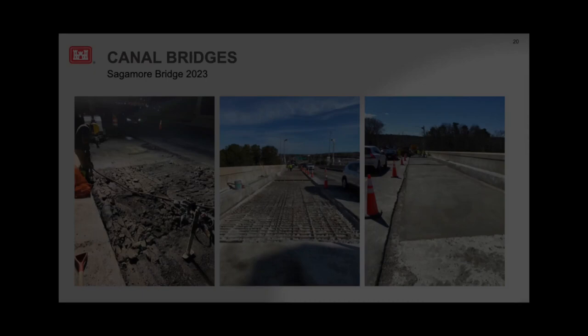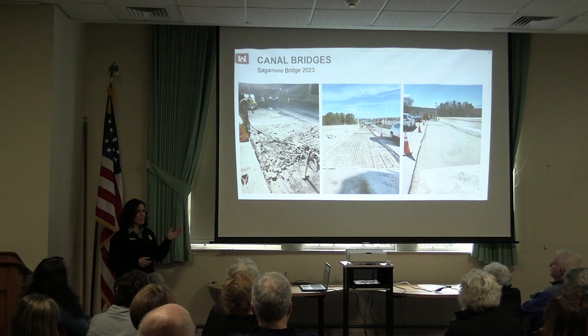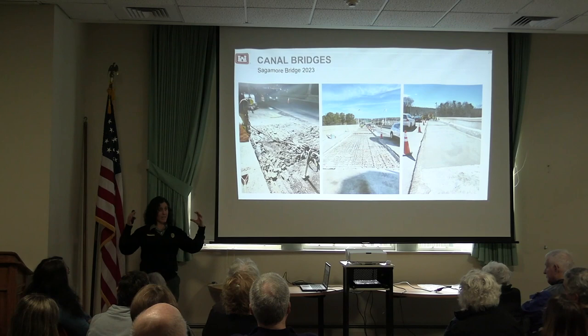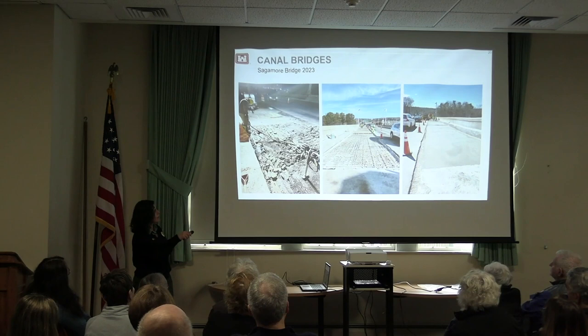So in 2023, we created good traffic backups on the Sagamore in the spring and the Bourne in the fall. We're doing concrete work. And some of that concrete work is not just below the bridge or below the decking. It's actually below the roadway. And here, the concrete structures that are the bookends of the bridges are called the abutments. Here we had to scrape down the roadway to get to the concrete to do the repairs, to then put back the concrete, put back the weatherproofing, and then the roadway, and then paint it, and then move on.